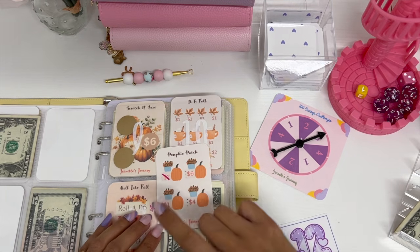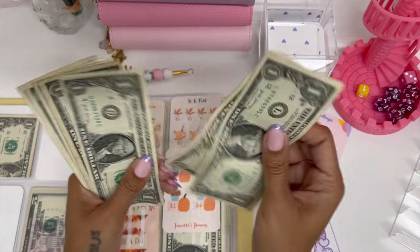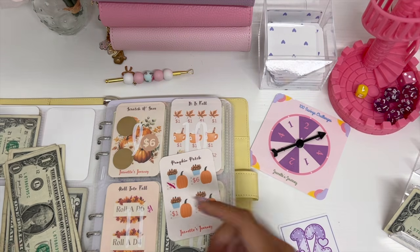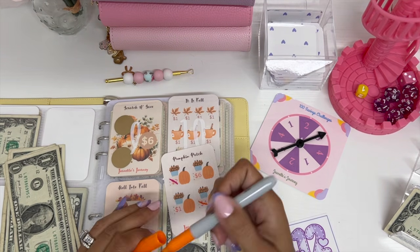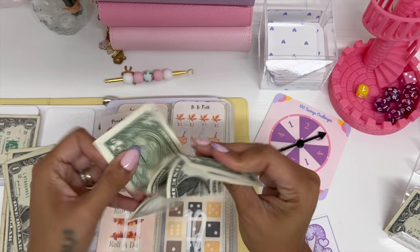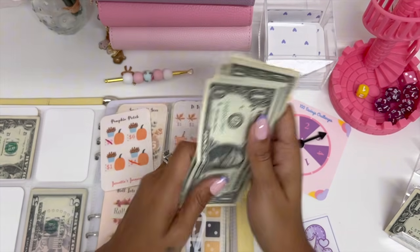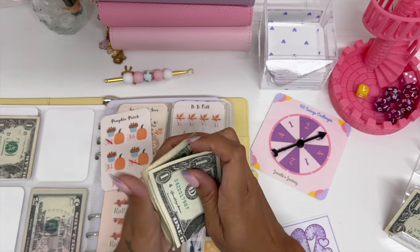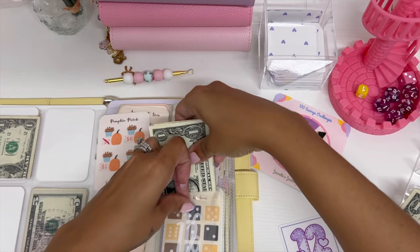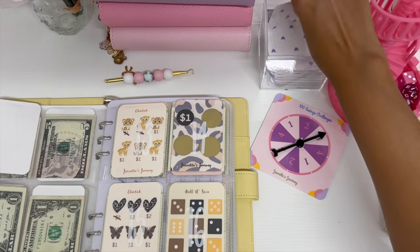That's going to be 3. So we don't have a $3 spot, but we have a $4 spot. 1, 2, 3, 4. Let's do the $4 spot. Pumpkin patch. Boom. And we already have $2 in there, so I definitely need some 5s to cash condense in here. 1, 2, 3, 4, 5, 6. $6 in here. Line up your money. Boom. Slides right in.